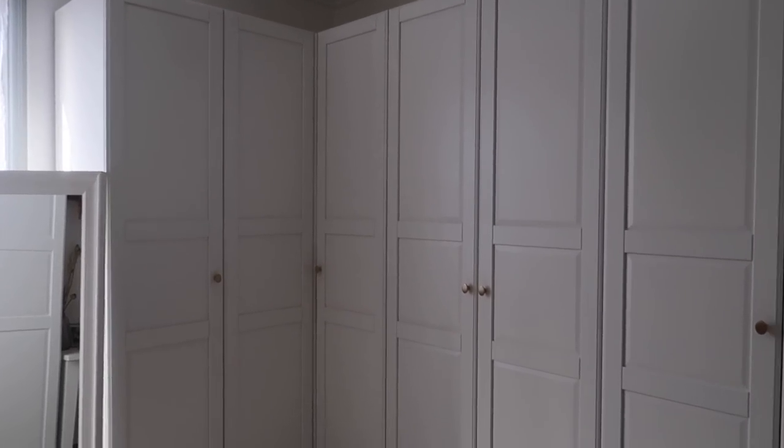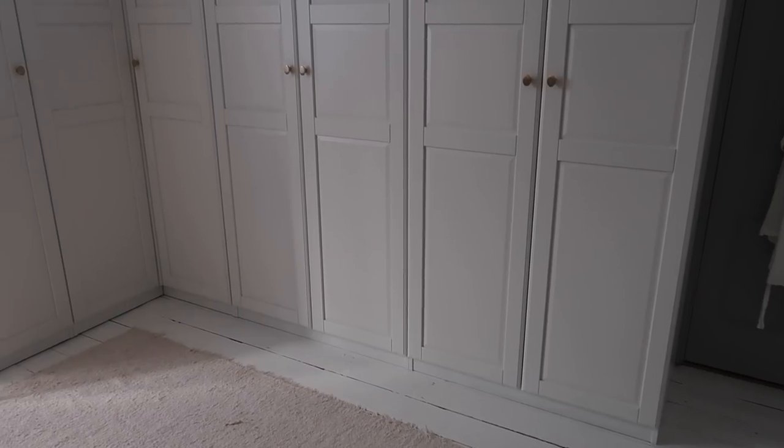And then these are the rest of the wardrobe. As you can see, they span quite a big space. But yeah, they're just brilliant. I have everything I could possibly need in them, so much storage, and it's just worked out so well. Again, these are the same as the other one I showed you, so it's the IKEA PAX wardrobes.